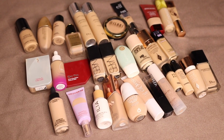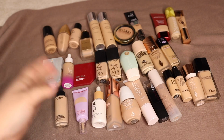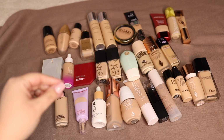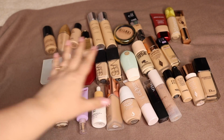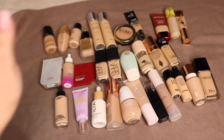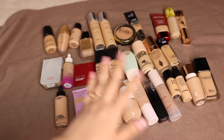So let me go ahead and do the math and we'll see what percentage of my collection I edited out. Alright, I did the math. I had a total of 53 foundation bottles. I'm getting rid of 21 foundation bottles, keeping 32, which are the ones you're looking at right here. So I have taken away 40% of my foundation collection. I feel happy about that.